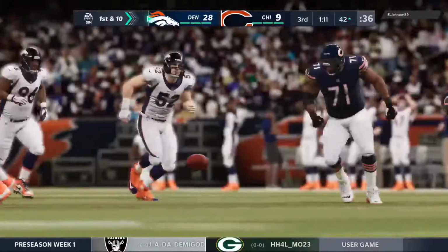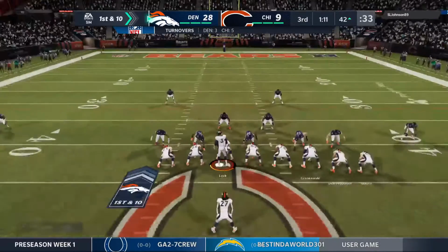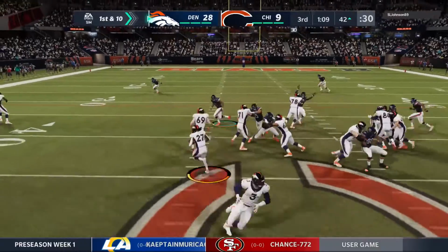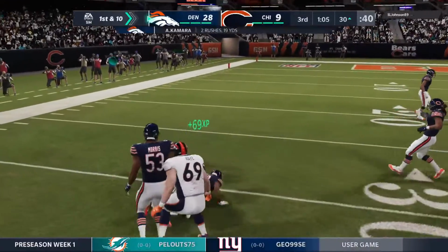No coach or team's ever happy when someone has a turnover, but if there's ever a good time to do it, preseason. Yeah, right now. You know that come regular season, he's going to be ready to go, and maybe he'll remember, yeah, I don't want to do this when it comes time for the games to count.